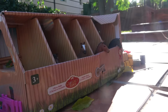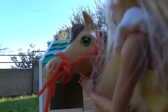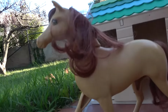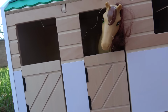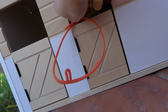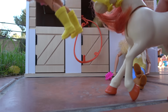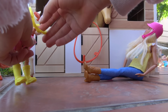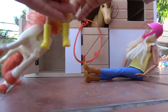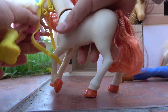Well, that was easy. Here we are at the stables. Now, let me just take this off of you. Oh, you're such a beautiful mare. Come on, go in, sweetie. There we go. And keep this right here, like this. Come on, Candy. Oh, don't be such a stubborn horsey. It's okay, Candy. Let me take this off of you.